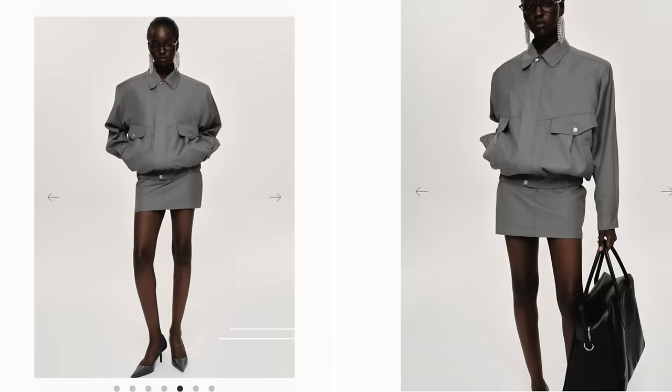And then we have another bomber. This is also very beautiful, right? The gray doesn't necessarily work for me, but maybe with some gold jewelry. But the pockets and the shoulder pads all work well together, and I think it's beautiful.